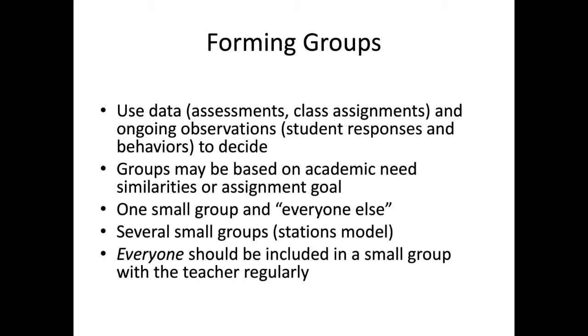So in terms of forming groups, I think one of the more frequent questions I get asked is, how do I know who goes in what group? Data can be used. It could be assessments, it could be class assignments, ongoing observations, any kind of student response, whether it's written or verbal, and also student behaviors. That will help you decide.